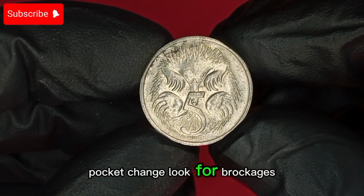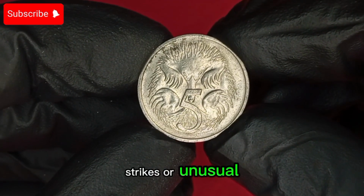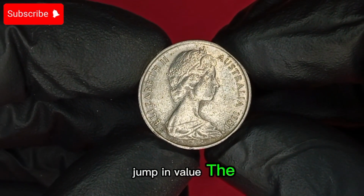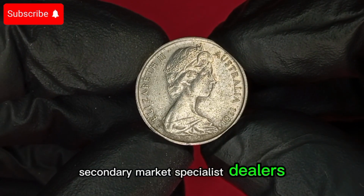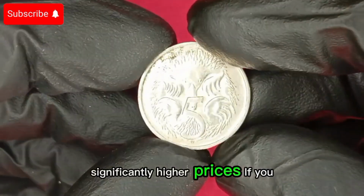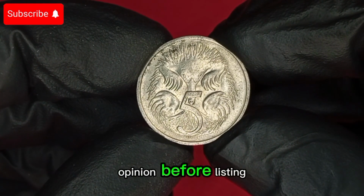Remember, it's a marketplace. If you're searching rolls or pocket change, look for brockages, a full or partial mirror image strike on the opposite face, double strikes, off-center strikes, or unusual rim or planchet defects. These are the pieces that can jump in value. The 1981 5-cent has documented brockages and other oddities on the secondary market. Specialist dealers sometimes list these as collectible error coins with significantly higher prices. If you find an error, resist cleaning it, keep it in the condition you found it, and get a photo and a professional opinion before listing.